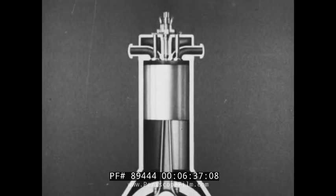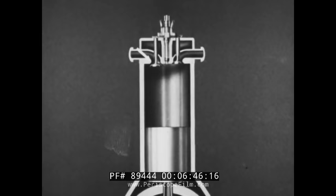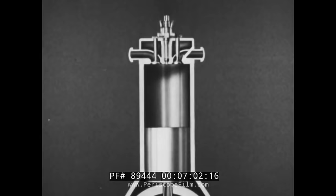Now let's see how this mechanism works. First, the intake valve opens and the piston moves downward. Fresh air is drawn into the cylinder. Now the intake valve closes, tightly corking the air in the cylinder, and we drive the piston upward in its compression stroke. The injector unit sprays fuel oil onto the top of the cylinder. The oil burns, pushing the piston down. Now the exhaust valve opens, the piston moves up, and the gases resulting from the burned oil are forced out.